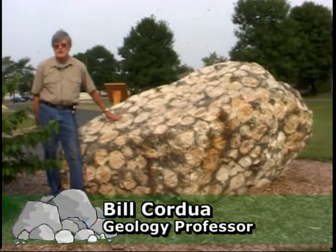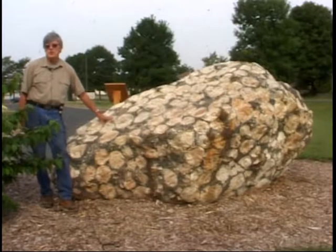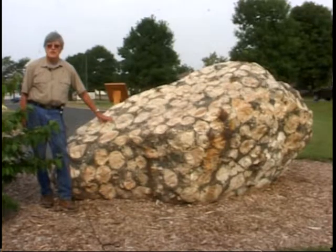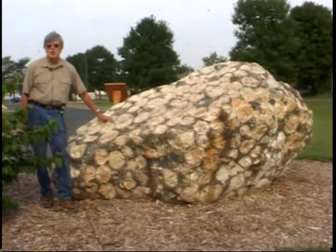It's my purpose in this series of short films to give you an appreciation for the wonderful geology that surrounds us all here in Pierce and St. Croix counties. I'm in Baldwin, Wisconsin, near the Municipal Center and Library by this really remarkable boulder. This boulder was unearthed during housing construction nearby, and in the fall of 2011 was moved to this site by the library, where it was sort of adopted by the community, who term it the Baldwin Boulder.